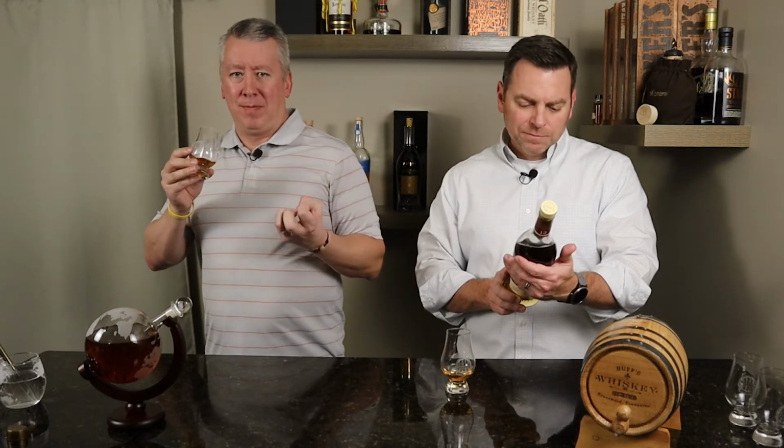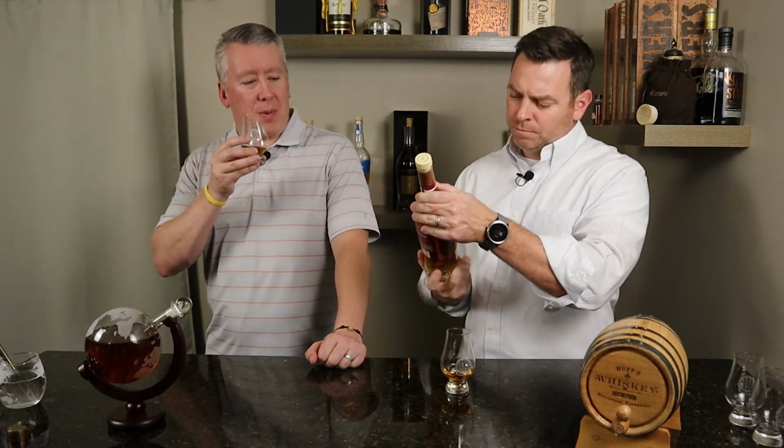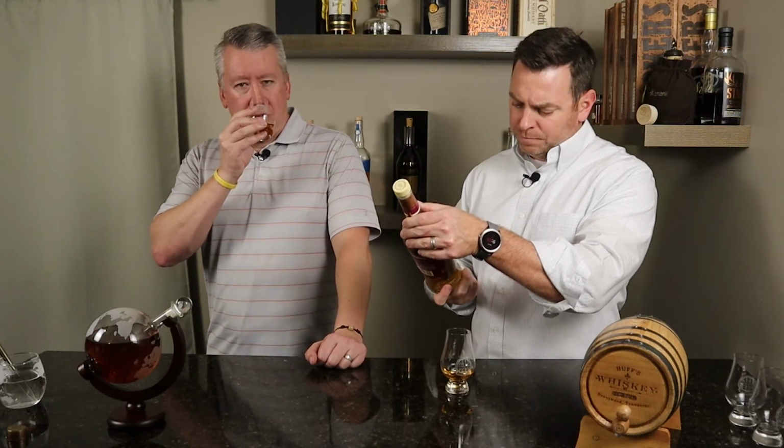I really was expecting the nose to be more. So they're saying, sweet and rich whiskey. Yeah. The Malaga Cask Finish small batch release brings uniquely honeyed and gentle spicy notes. I was thinking that was more the barrel and the spicy notes. I wasn't thinking that would be the Malaga wine. No, same here.